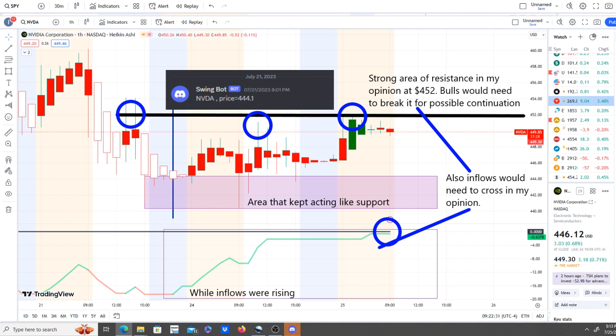And I stated, you could see the same line there, and I put the swing bot notification there at around the 444 area. It was already opening up from yesterday to today at 449, and I talked about that purple area, the area that kept on acting like support, and there was a strong resistance in the pre-market and previous days at the 452 area, and the bulls would need to break through that for possible continuation. Not guaranteed, but it was important, and inflows needed to cross.